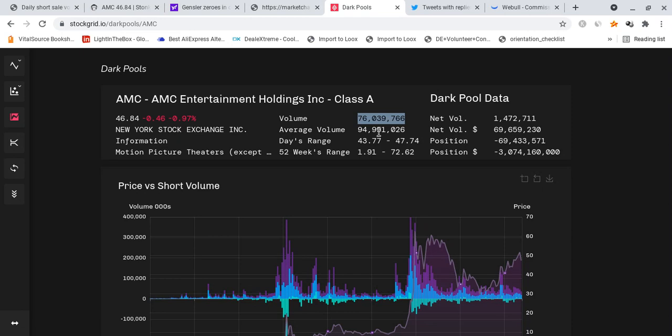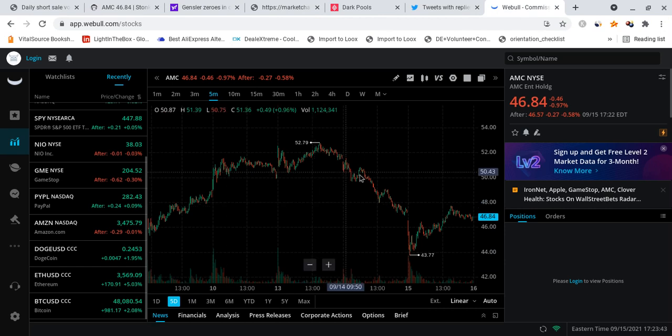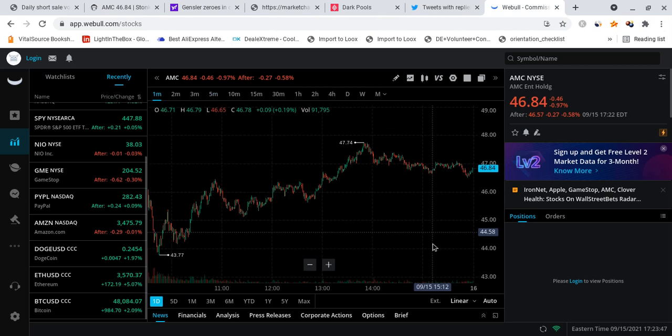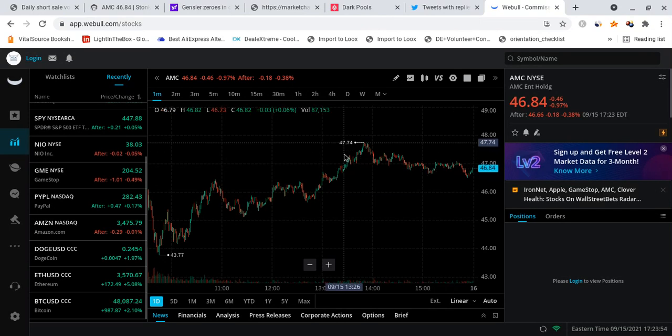But however, remember that out of 76 million trades for the volume, 66% did happen on the dark pools for today, and over the past 20 days the average was 64%. So there was more trades on the dark pools today. And do I think that's a coincidence? I don't think so, guys, because look at the downward pressure right over here. Look at how AMC had all this downward pressure. I can't promise it's all because of the dark pools, but I definitely can presume that they played a big role in what is happening right over here.